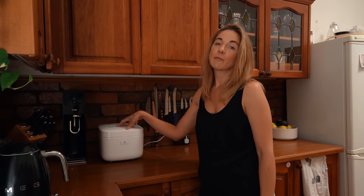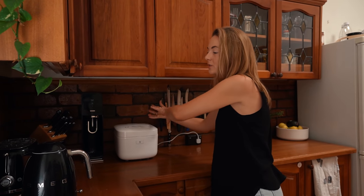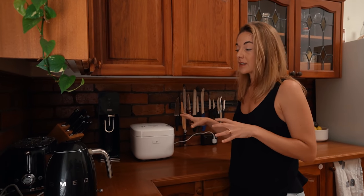Plus, I mean, I love my rice cooker because I love rice, but I don't really wanna see it. So what I wanna do is create a space where I can actually hide away all of the appliances, because these appliances, very handy, also don't want them on my bench top. I don't want to see them, so I want them gone.